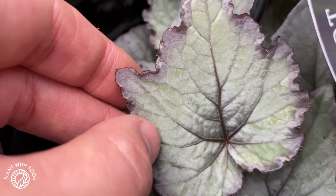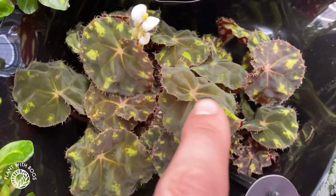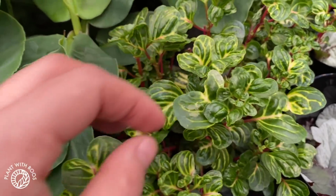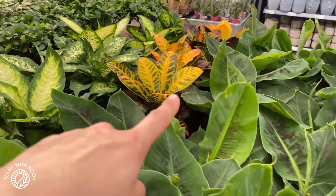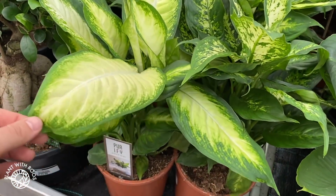Some more colorful begonias over here. This silvery one, actually very shimmery. Begonia Rex, 5 euros. And these ones with a little flower. And then these colorful ones with the pink stems and bananas. Some crotons in the back there, and some Dieffenbachia, I think, or Aglaonema. Sometimes I mess these up.